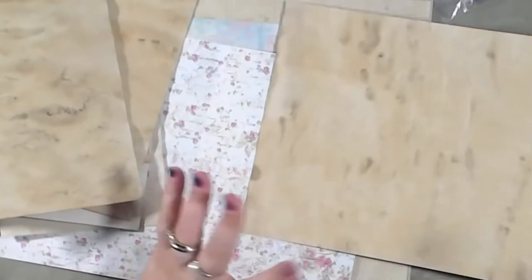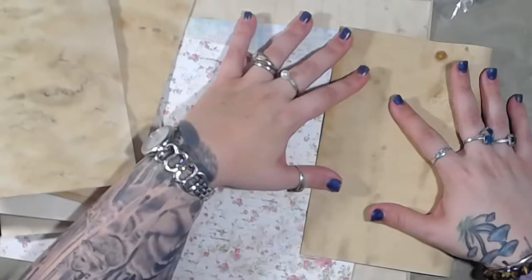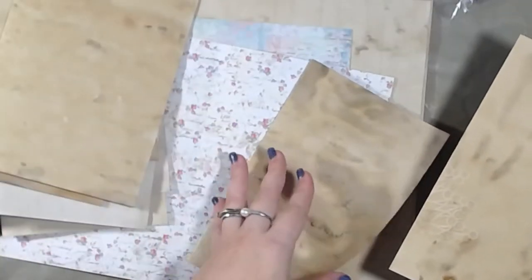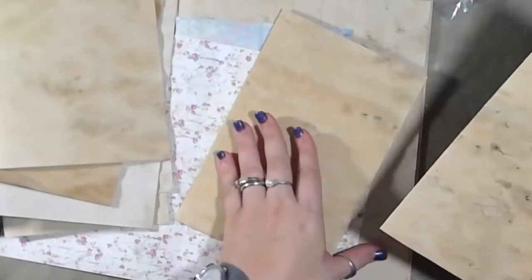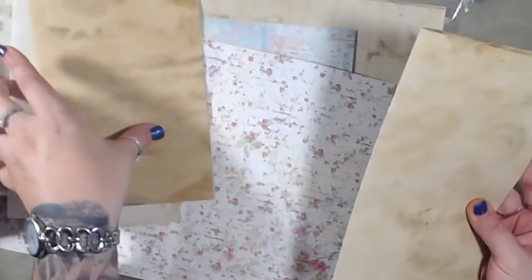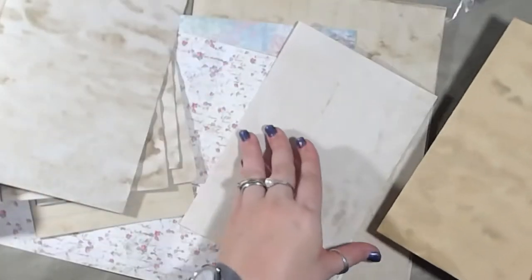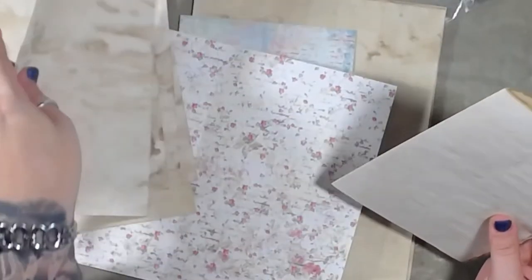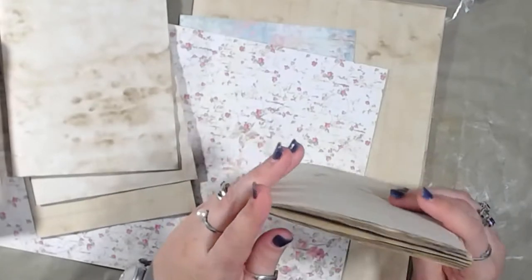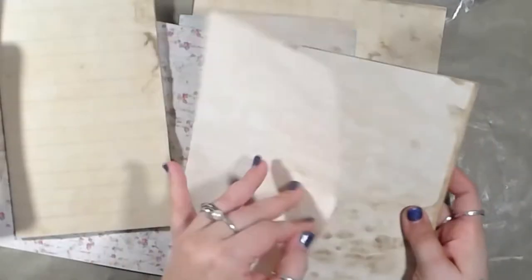I love these papers. These papers are from Miss Emily over at Vintage Polka Dot. She is on Etsy. I absolutely love her dyed papers. They are bar none my favorite. The designs and patterns on them are great. The coloration on them is amazing. The variation between colors is amazing. The smell is probably my favorite part. I know that's probably a silly thing to say, but oh my gosh, I love whatever she infuses these papers with. It is so awesome.